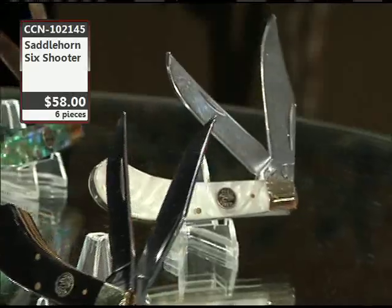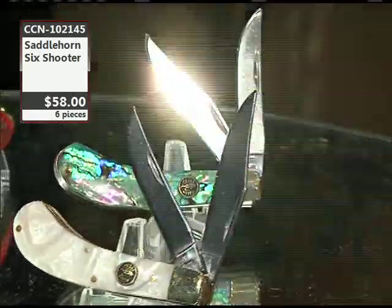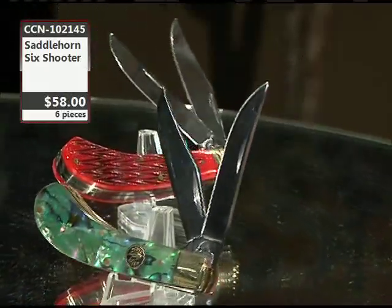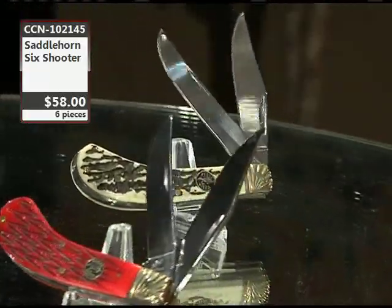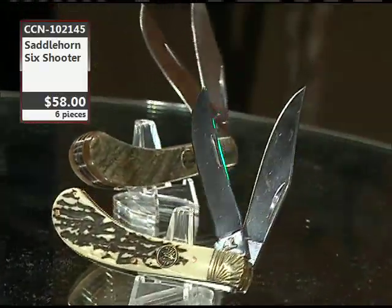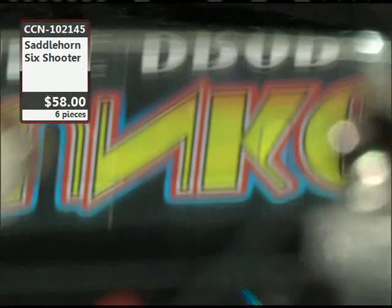You know, the saddle horn, you see that rounded pommel coming up there. It doesn't get hung up in your pocket. It's pocket friendly. It works well in your hands. You can rest your finger against it when you're cutting. And the way the handle is curved, it fits right in your palm. Exactly right. It's ergonomically designed for your hand, and it's just a great knife.